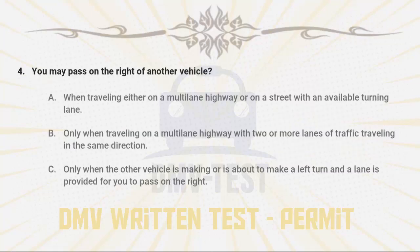You may pass on the right of another vehicle: A. When traveling either on a multi-lane highway or on a street with an available turning lane. B. Only when traveling on a multi-lane highway with 2 or more lanes of traffic traveling in the same direction. C. Only when the other vehicle is making or is about to make a left turn and a lane is provided for you to pass on the right.